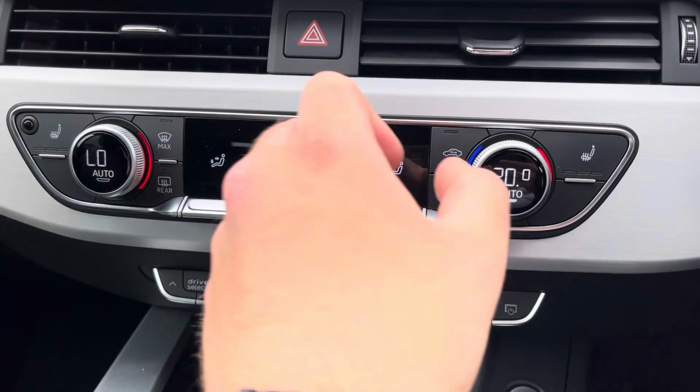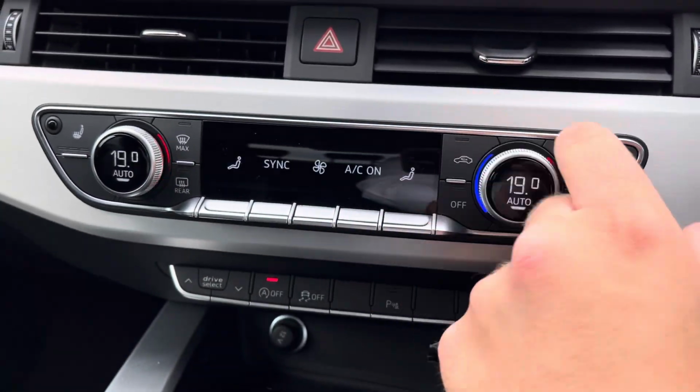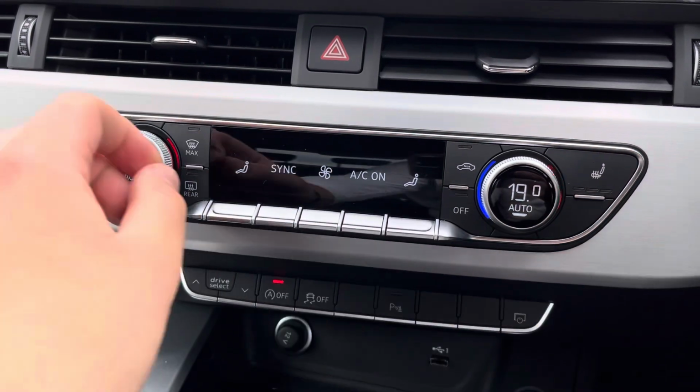With the dual zone climate control, driver and passenger can be at different temperatures or synchronised if you're in the car on your own. Both front seats have 3 levels of heat to them, perfect for those cold winter mornings.